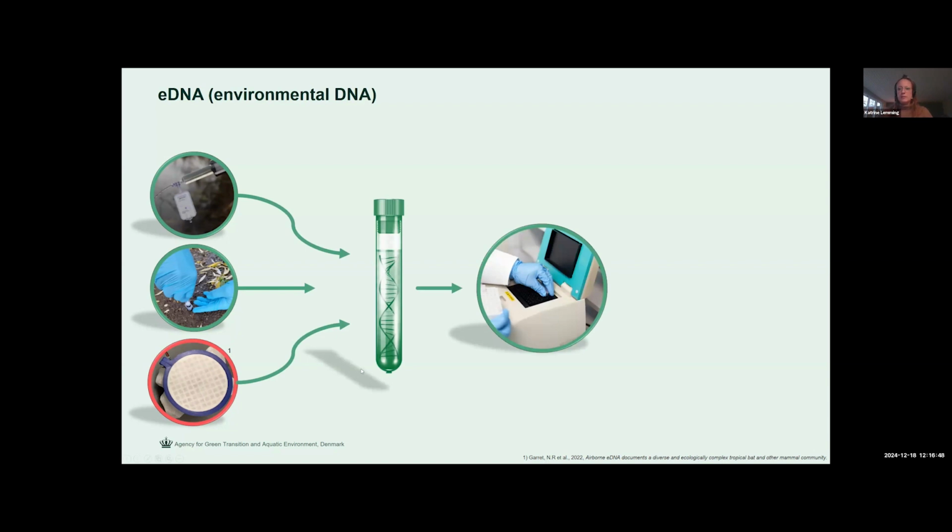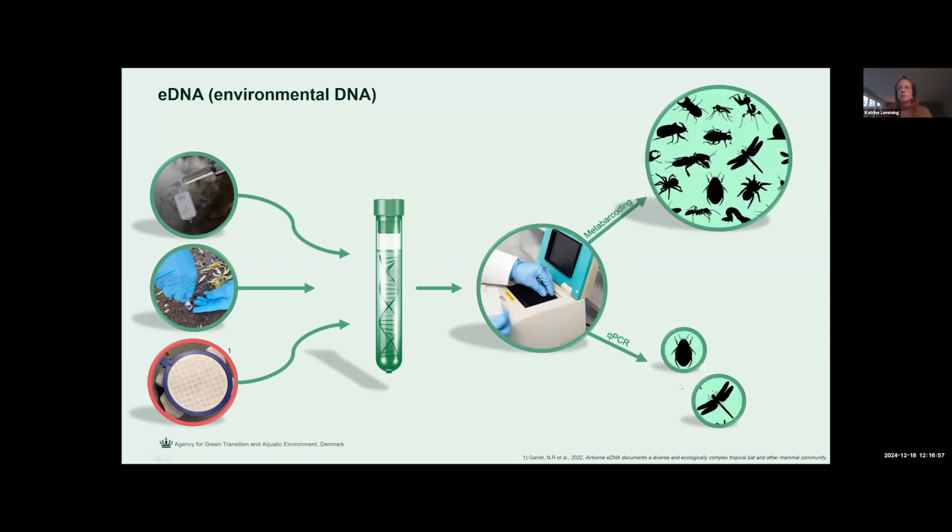When a sample has been taken, the sample can be analyzed in various ways. And in our project, we have focused mainly on 2 methods. We focused on the qPCR, which is a single species test. It detects 1 species in the sample. And we also focused on the metabarcoding, which is a several species test. So within a defined group, such as vertebrates or invertebrates, you can detect the species within that group.